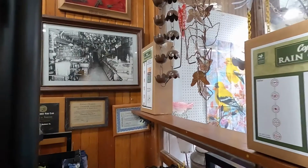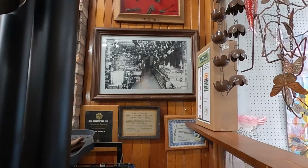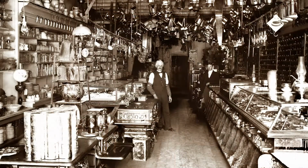Wow. Okay. All right, here we go. We'll get started here in a second. Yeah, so this picture right here is in the early 1900s. We think Mr. McGee is in the picture. We also have a lot of tin buckets hanging from the ceiling. The tin buckets, they had a nice little tin bucket factory upstairs of the hardware store. We still got our nice floorboards in the picture. We got our nail bins.